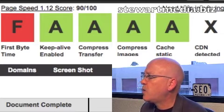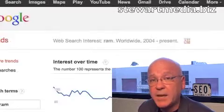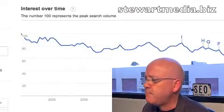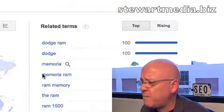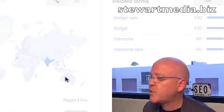If we go and have a quick look at Google Trends, and this is for your keyword research. I've done all of that right before I do any keyword research. And we have a look at RAM. We can see here we've got a lot of mixed up related terms, but I'm guessing you're mainly interested in Australia. So you're going to have a look at Australia.